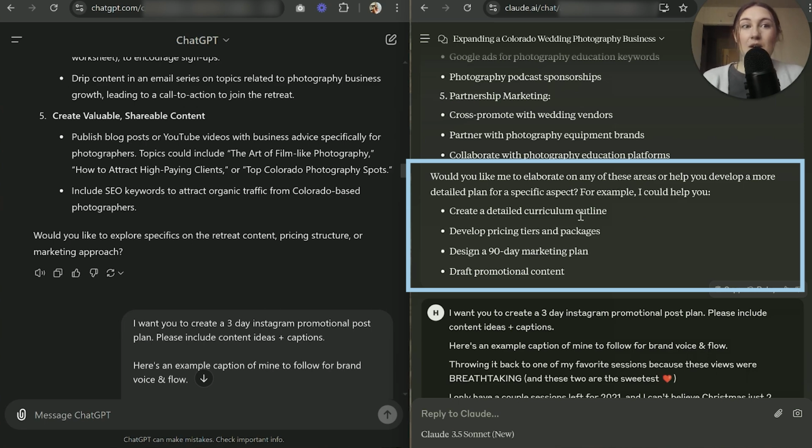I maybe would have asked, like, what should I talk about? And it would have taken a few prompts to really get to this. Two, develop pricing tiers and packages. Now, ChatGPT did say pricing structure, but again, that's really vague. Claude is going so specific of like, here's how we can break it down.